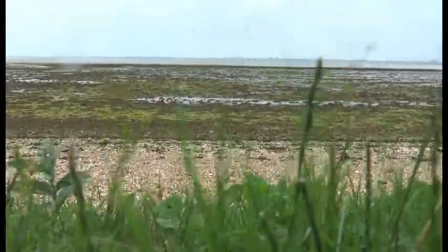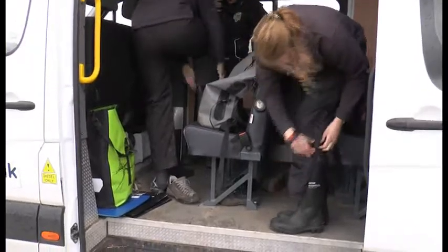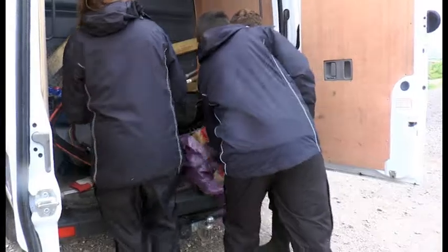There is no bad weather, only bad clothing. And that said, a group of volunteers resisted strong winds and rain to take part in a beach clean on Hayling Island. We're doing a litter pick along the Hayling Oyster Beds here.